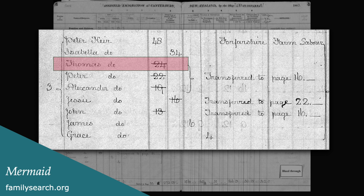So, who was on board? We know there were 280 assisted immigrants because they were on the surviving passenger list. Here's the Keir family and Thomas the diary writer. They're listed as a family group. However, notice the family members that have got their ages crossed out and got transferred next to it. Anyone 13 and over was put in the single men's or the single women's quarters and appear in that listing too.